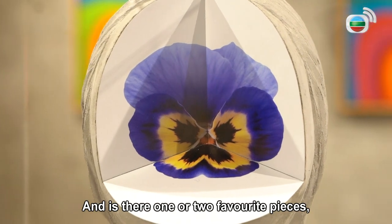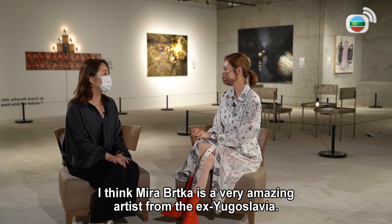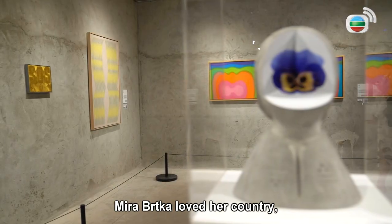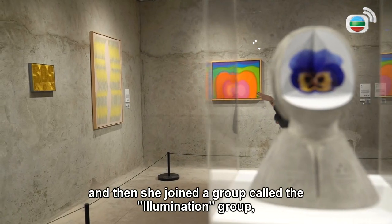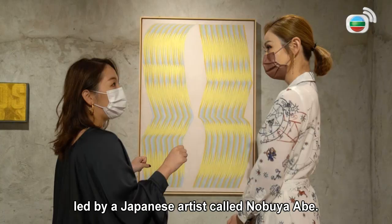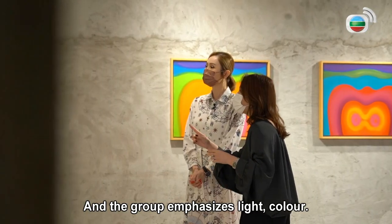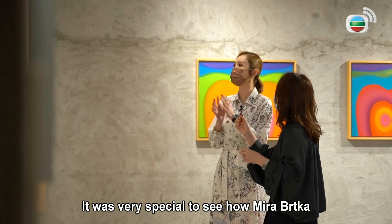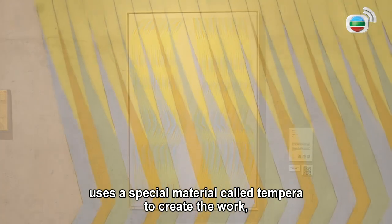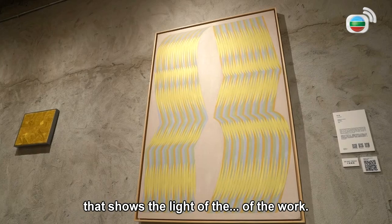And is there one or two favorite pieces? Can you tell us more about it? Among the Central Eastern European art, I think Mira Burka is a very amazing artist from the ex-Yugoslavia. Mira Burka left her country and she went to Rome, and then she joined a group called Illumination Group, led by a Japanese artist called Abuya Nobe. And the group emphasizes light, color. It was very special to see how Mira Burka uses a special material called tempera to create the work. And there was this natural, soft, and pastel color that shows the light of the work.